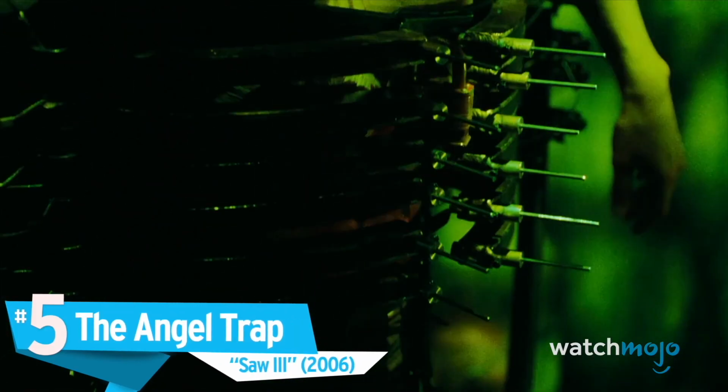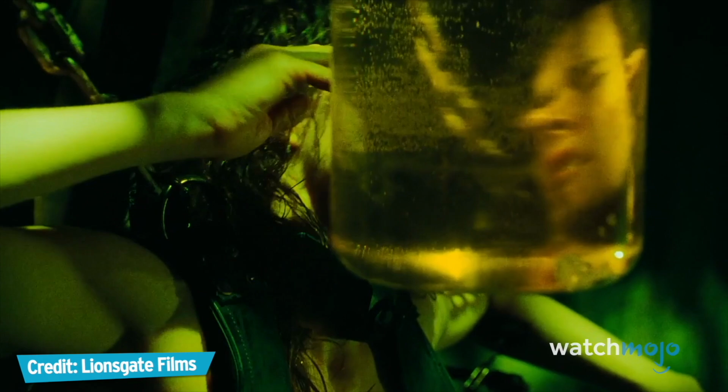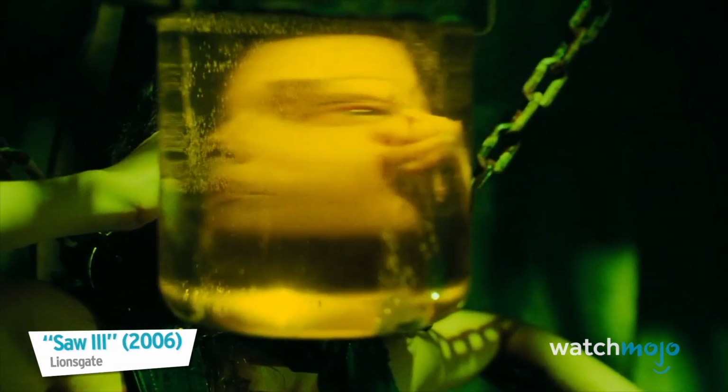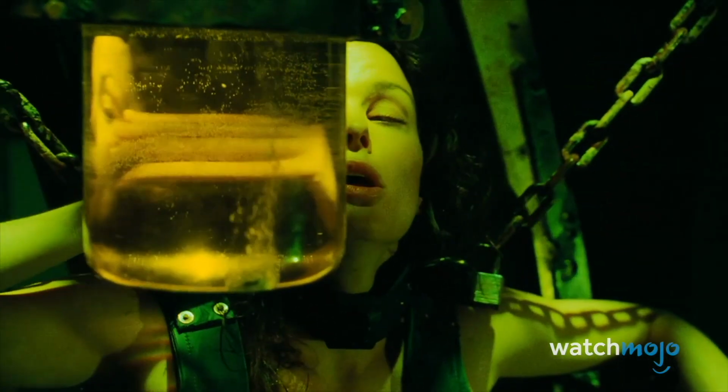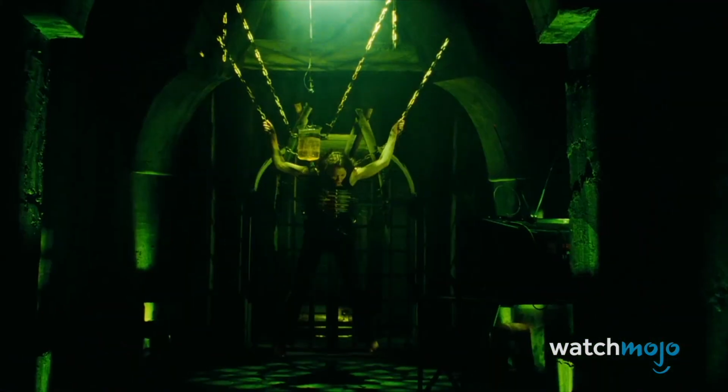Number 5. The Angel Trap. Saw 3. The Angel Trap is one of the more elegant and beautiful traps, I think, in the Saw universe. While it's gruesome and while the aftermath is horrific, it's beautiful to look at.